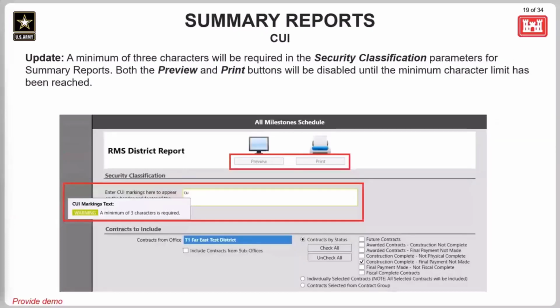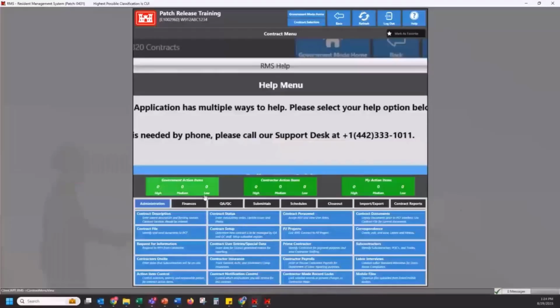And before I demo this, we also have a similar update for summary reports as it relates to the security classification parameters. Again, this text box for running summary reports that you want to add CUI markings to is going to require a minimum of 3 characters. Otherwise, the preview and print button will be disabled and this little warning will show. So real quick, let's show this in the application.